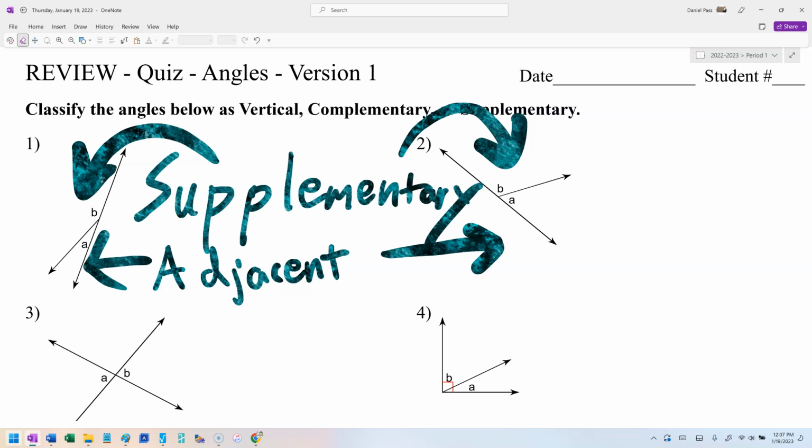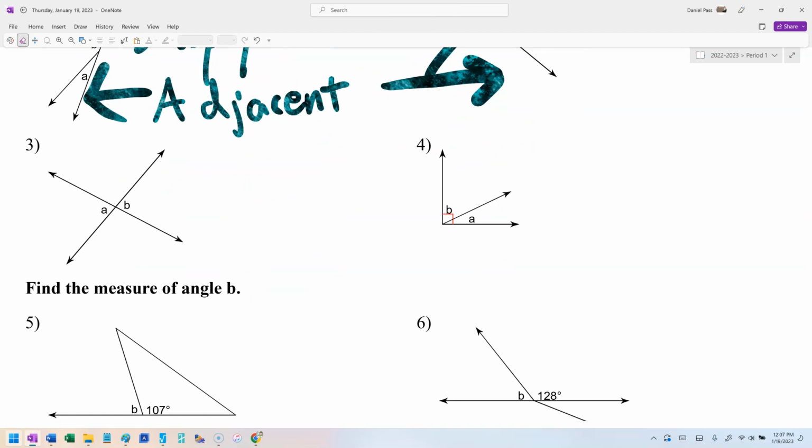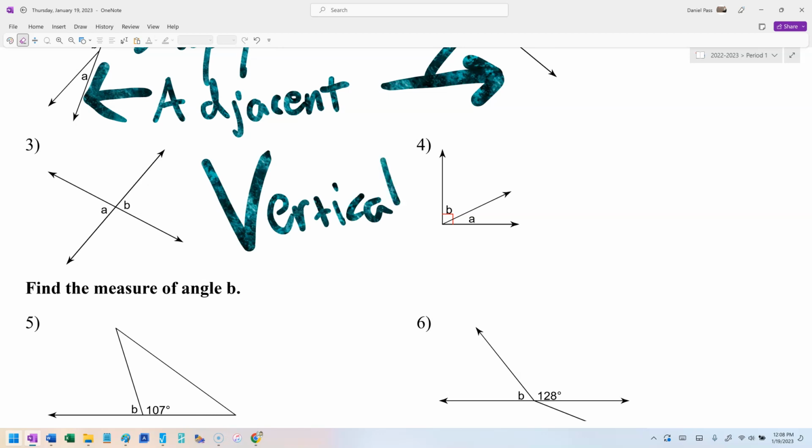Very good. All right, anybody for number 3 or 4, or should I do it? You should do it. All right, so these two are next to each other or across from each other? Next to each other. Oh, wait. Across. Okay, people are arguing. You are right. They are across from each other. So that means they are vertical. Now those are not adjacent, because they're not next to each other.